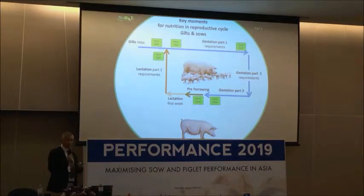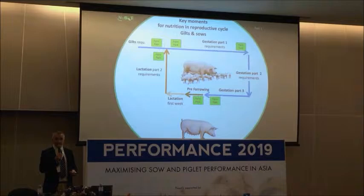First month of gestation, we have a specific requirement. Second month of gestation, we can also have a specific feed, the same for the third part, pre-farrowing. And now we have two different lactation feeds. This is, for me, the first step: accuracy. With those 1, 2, 3, 4, 5, 6, 7 feeds, we are already quite close to the specific requirement.